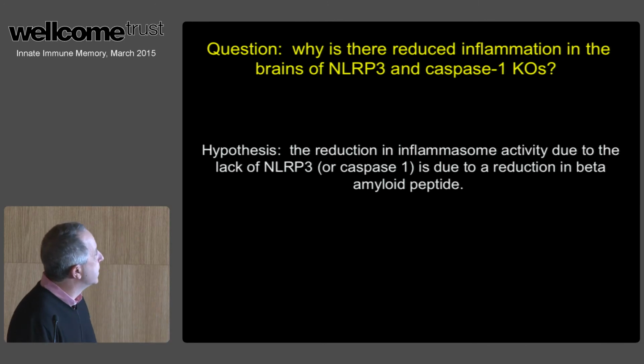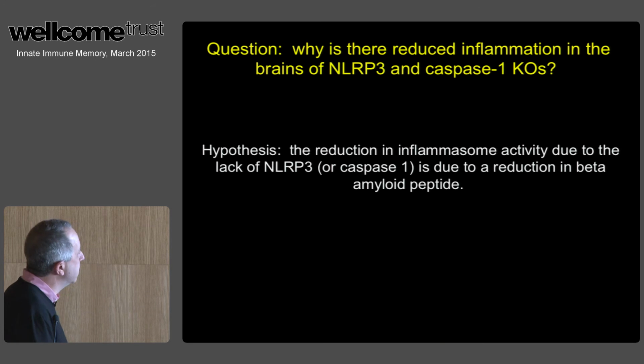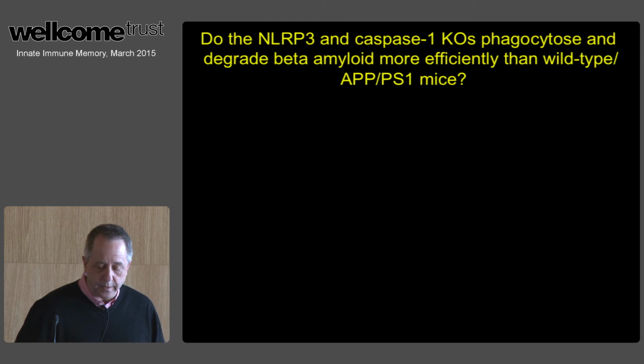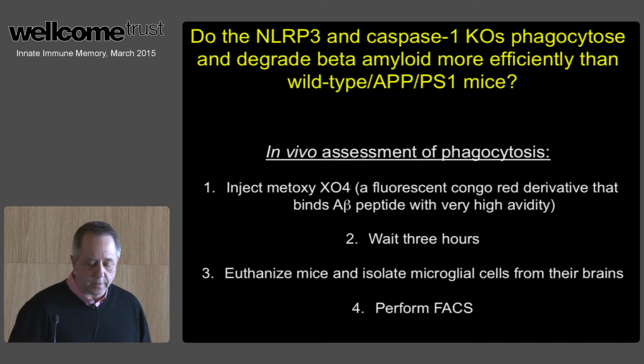So that leads to the question, why does there seem to be reduced inflammation in the brains of the NLRP3, caspase 1, and ASC knockouts? Our hypothesis was that the reduction in inflammasome activity, due to the lack of NLRP3 or caspase 1, is due to the reduction in the amount of beta amyloid peptide in the brain. So the first thing that we did to look at this question was to ask what happens to phagocytosis of beta amyloid in the animals that have been bred into inflammasome knockouts.